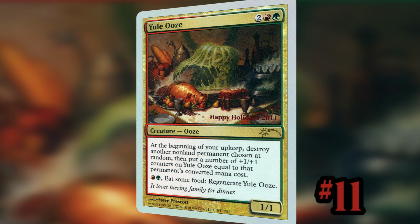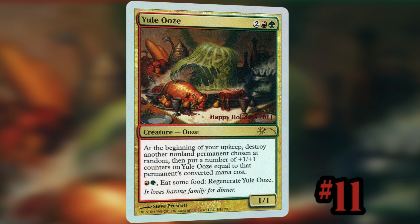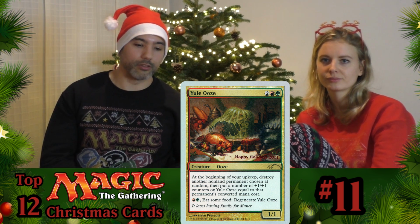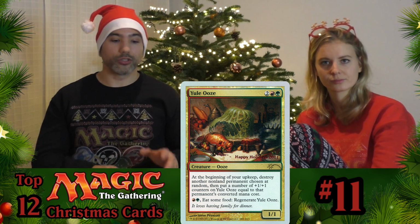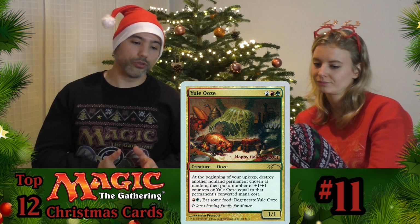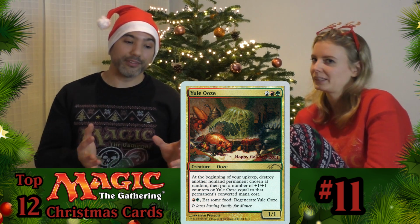Next we have Yule Ooze for 2 and a red and a green. So for 4 mana we get a 1/1 Ooze. At the beginning of your upkeep we're going to destroy another non-land permanent at random, and we're going to put +1/+1 counters on this guy equal to the permanent's converted mana cost. So every turn it's going to be destroying random stuff, which is pretty scary. But what's cool is that for 2 mana and eating some food, we can regenerate it, which means it's going to stick around. And you'll be eating anyway, so.